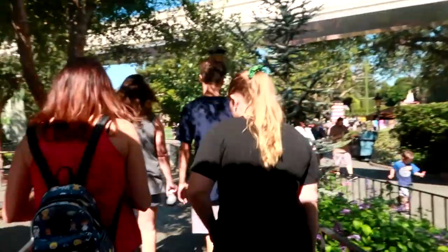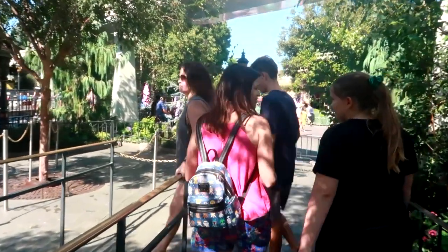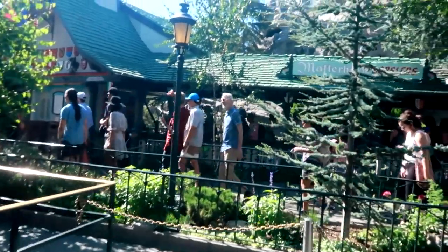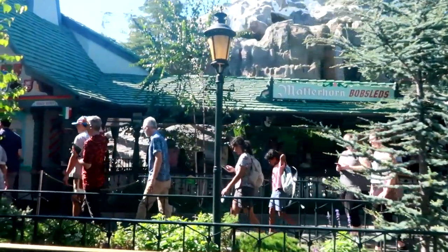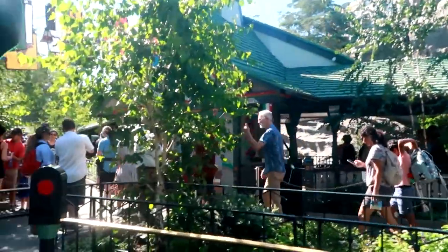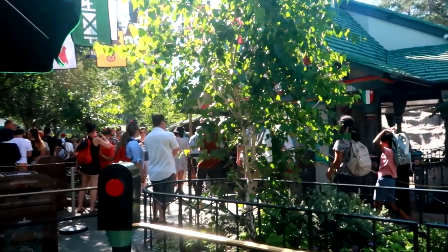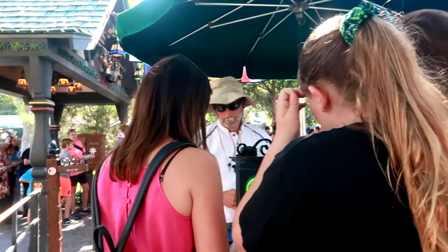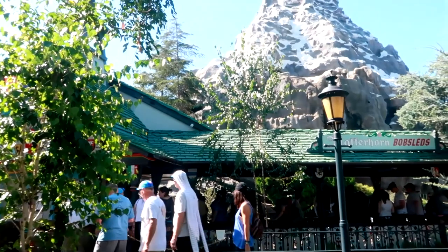Fast pass is this one? Yeah, it's a little roller coaster. It's not really speed though. It's gonna be okay.